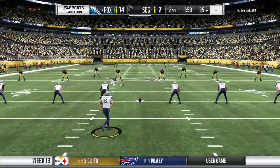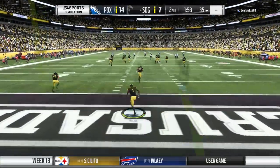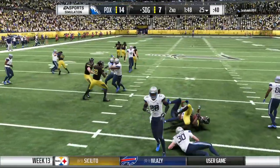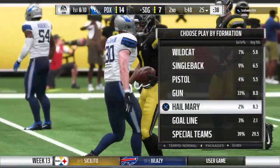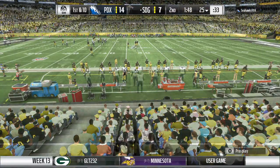Now the punter, who also does the kickoff duties, Locke Edwards, out to kick it away. This is taken about 7 yards deep. And all that worked, but he stopped where he ultimately would have been had he simply taken a knee, and that's the 25-yard line. And here now the offense heading back out there.